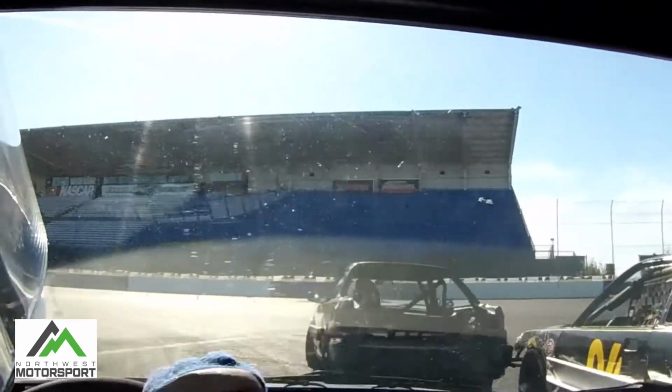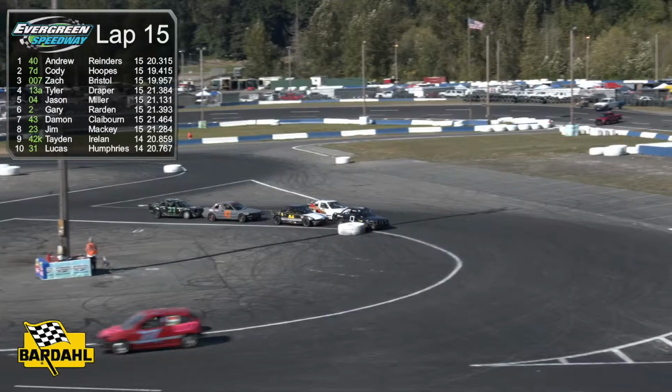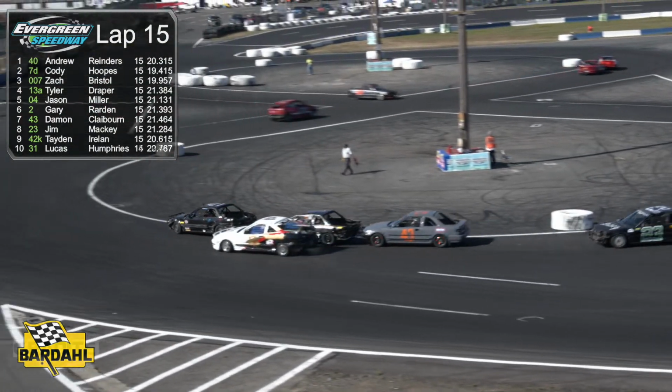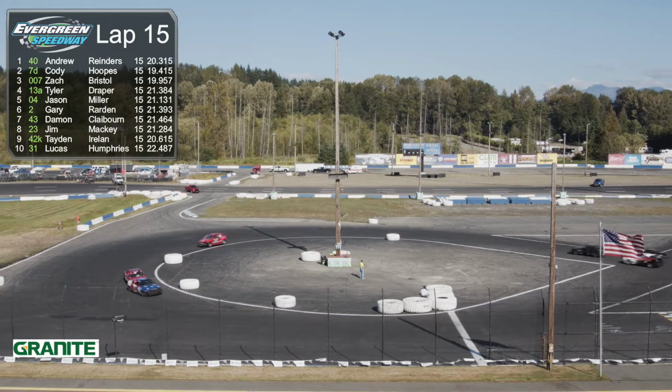We almost saw him push, go a little around. Shove, huh? Getting by the 04 of Jason Miller there. Look at his helmet. His helmet's actually moving. You can see him looking left, looking right, checking as he goes through that intersection. You can actually see his helmet moving. He's got that visor up just a little bit, getting a little bit of fresh air into him.